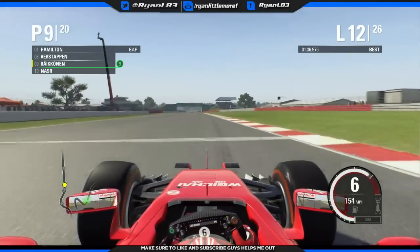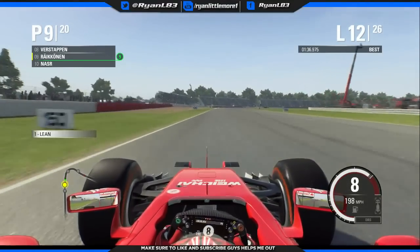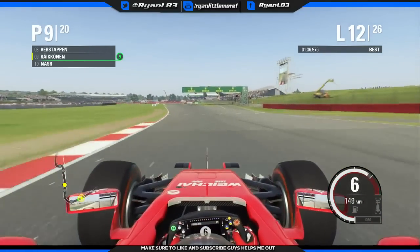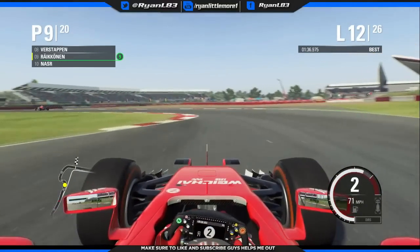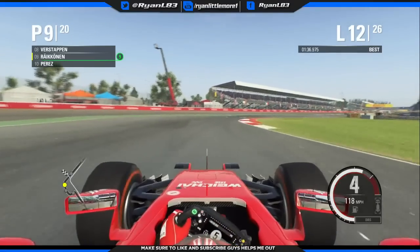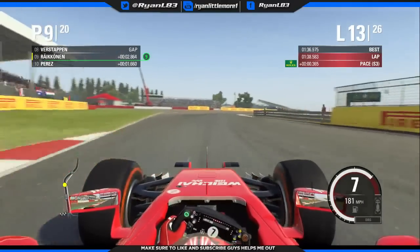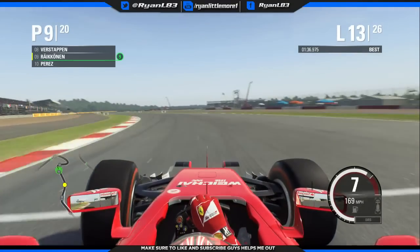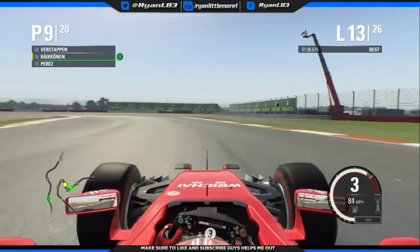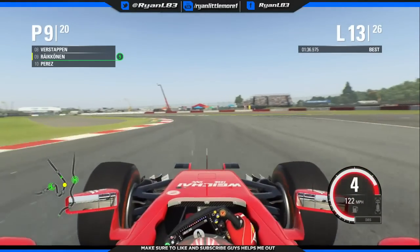Hamilton's crossed the line, so he's about a sector ahead. This is very difficult, but no hope and pray. You never know. These guys ahead of me will pit again for the prime, which I'm quite surprised that they've done, very surprised. Just starting to see some wear in the tyres. It's gone up too wide there. Perez has got past Felipe Nasr, who's up into 10th place.